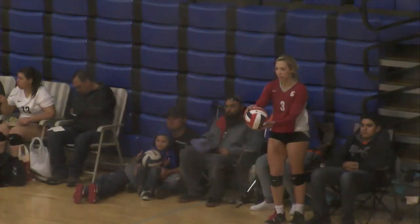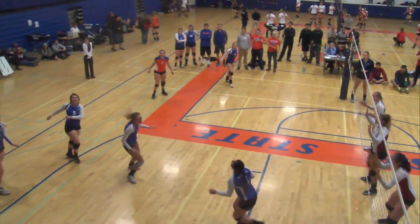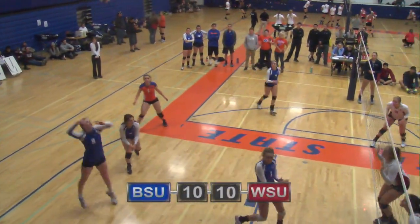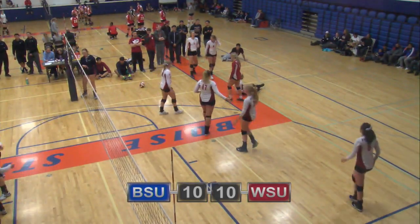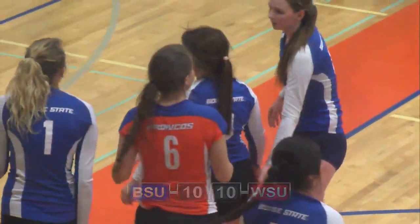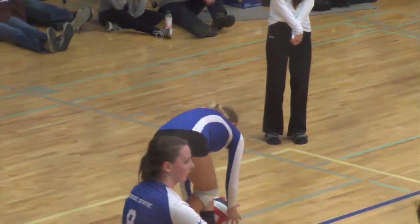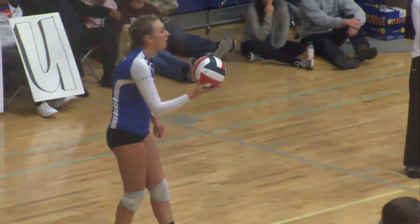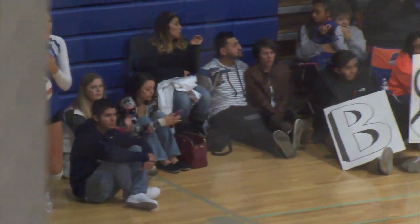The girl was set up nicely for that set. Not a lot you can do about that. Sometimes it just happens. Nice back set again on the attack. Oh, tried to save it with the pancake, but it just fell right out of her hands. You know, that's another play that's really tough because it hits the tape and you think it's coming right back down, but it kind of trickles off the side.